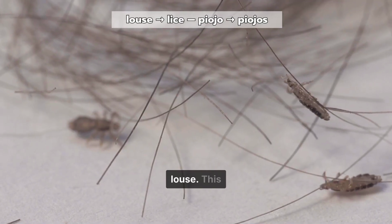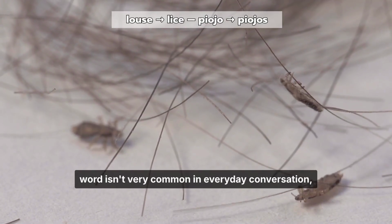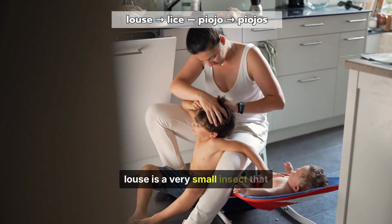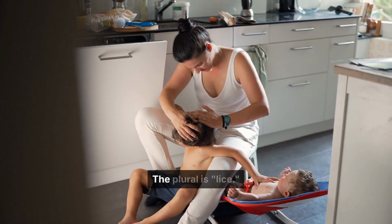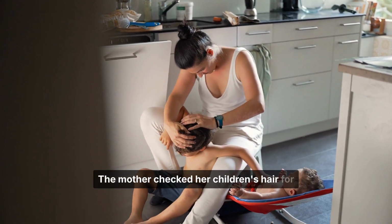Louse. This word isn't very common in everyday conversation, but you'll hear it when talking about health. A louse is a very small insect that lives in people's or animals' hair. The plural is lice. The mother checked her children's hair for lice.